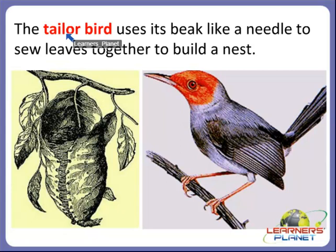The first one we will study about is the tailor bird. The tailor bird uses its beak like a needle to sew leaves together to build a nest. So children, you can see in this picture some leaves, and this is a nest which is built by a tailor bird. This is a tailor bird. A tailor bird also uses materials like thread and wool to sew the leaves. You can see here that a tailor bird uses its beak to sew the leaves together to build a nest. That is why it is called a tailor bird.